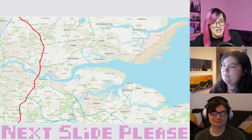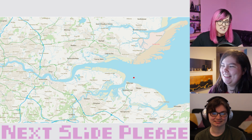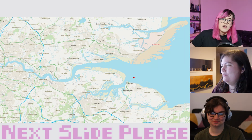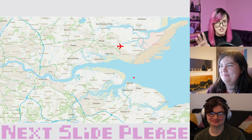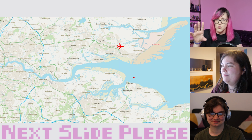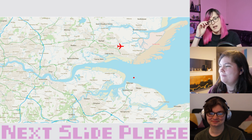And the shipwreck is here. It's a little bit small. Here's an arrow. Here's another arrow. It's right there. It's about 250 meters off the coast of Sheerness, which is the most local town. Here is the closest major airport, which is Southend Airport. Just to give you a context of sort of how close it is to quite important infrastructure.